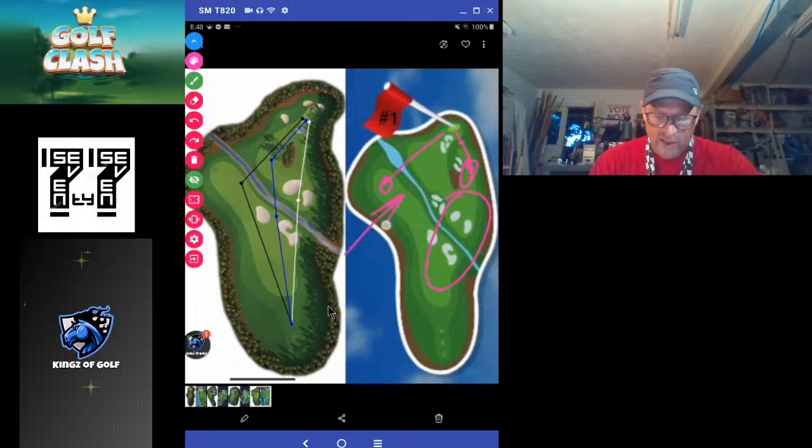If the wind's blowing like this, out here might not be a bad deal because you can get behind the wind. If the wind's blowing like this, then this shot's going to be there. So it'll be interesting to see which way they give us wind.